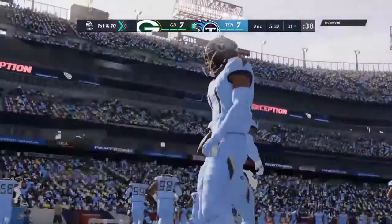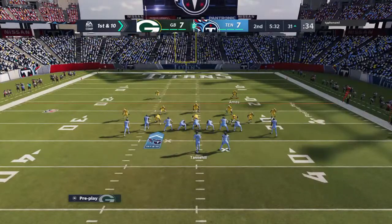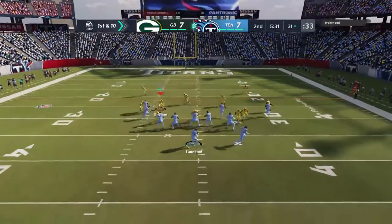Well, Brandon, there's no question who they're going to look to on 3rd and long, but you can bet this defense knows that as well, so they've got him blanketed downfield. And this ball winds up being intercepted.